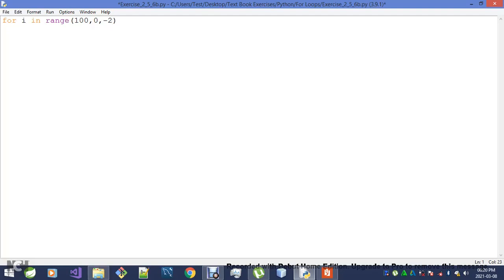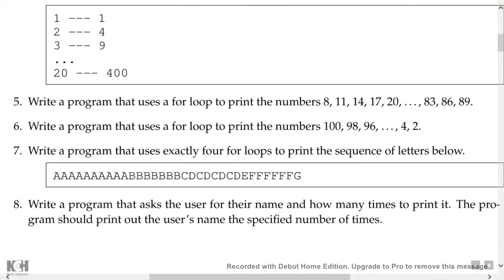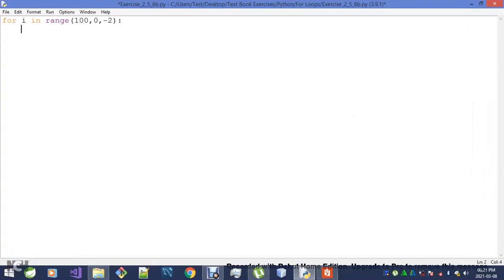In fact, this right there is problem number 6. We're displaying 100 going downwards to 2, including 2. So I'll simply display i. Let's hit the run button and see what we get.